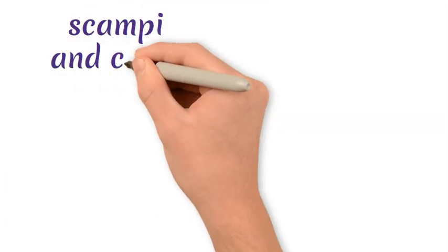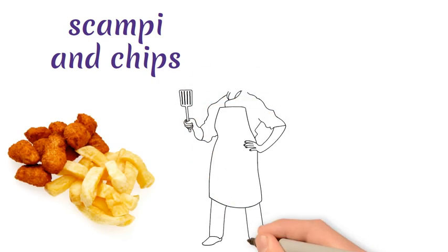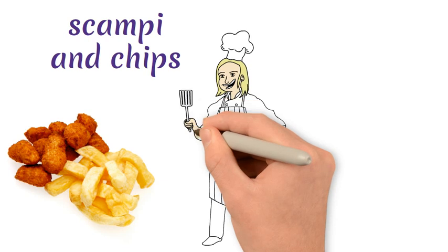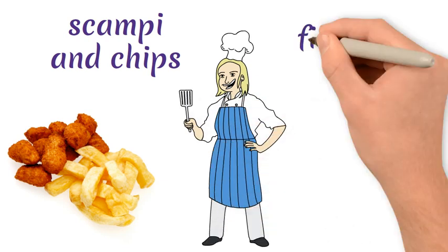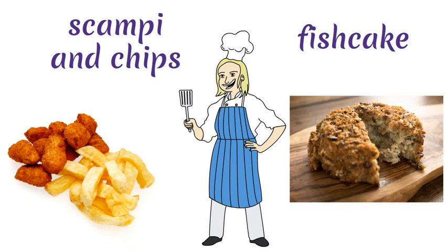An alternative dish is scampi and chips, which consists of balls of prawns covered with batter and fried. Or a fish cake, which is a dish consisting of pieces of fish or other seafood minced, mixed with mashed potato and fried until golden.